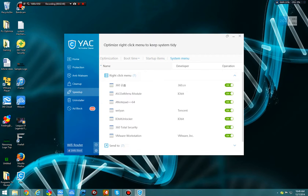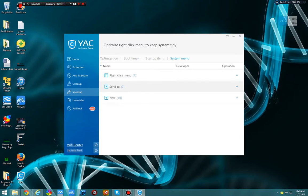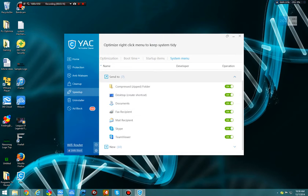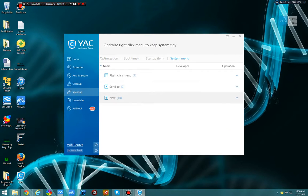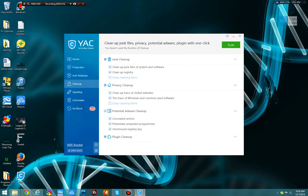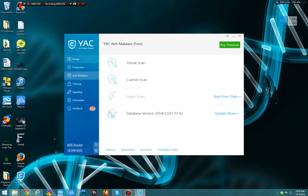It's something special. Your right click menu, this is kind of an interesting thing. It'll show you which ones are actually working. So you can turn off specific ones from working when you do the right click menu, like 360 Cloud, Advanced System Care, Notepad++, another Cloud, IObit Unlocker. So it gives you quite a bit of extra things to turn off, which I kind of like. That feature is really handy. Send to, I can turn off things like that. So if I turn off the fax receipt, I will not have the ability to fax a file. But frankly, if you still have faxes, I don't know why you're using a fax machine, but to each his own.